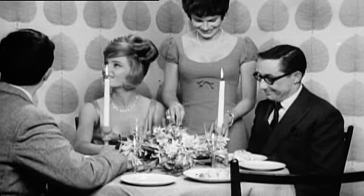From 1840, patterned wallpaper became available to the masses and remained at the forefront of interior design right through until the 60s, when it really was the only way to keep up with the Joneses.